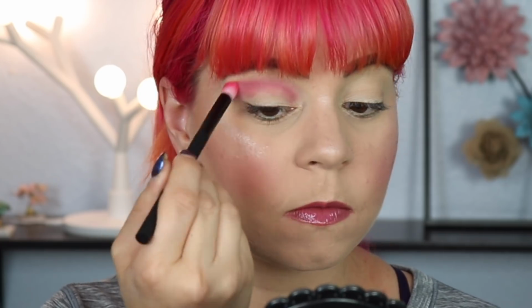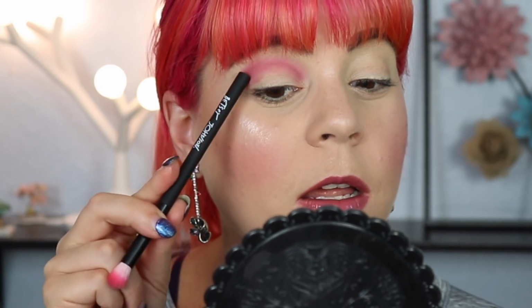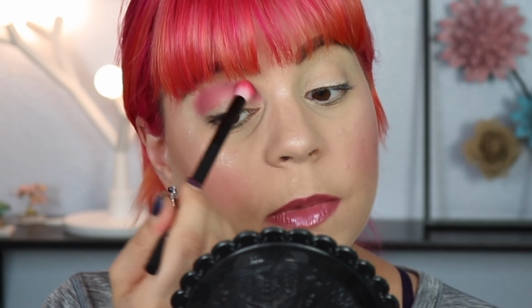I'm just going to be putting this in my whole crease. Just see how this color lays down. So first impression is looking extremely streaky. I'm not sure if you can see that, but it's almost like it doesn't want to stick more than in one place on my eye, and it's just leaving a kind of sharp line in here, right in my crease, and I'm having a hard time blending that out.